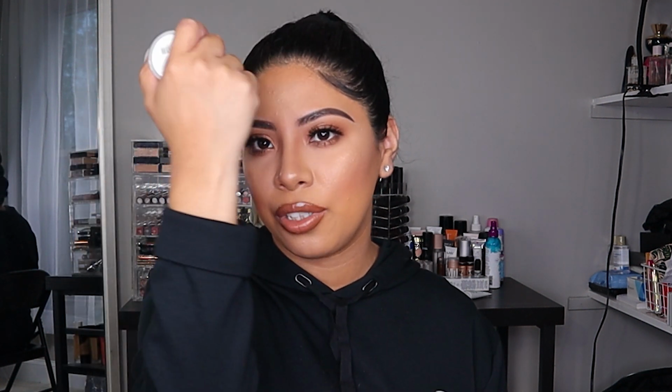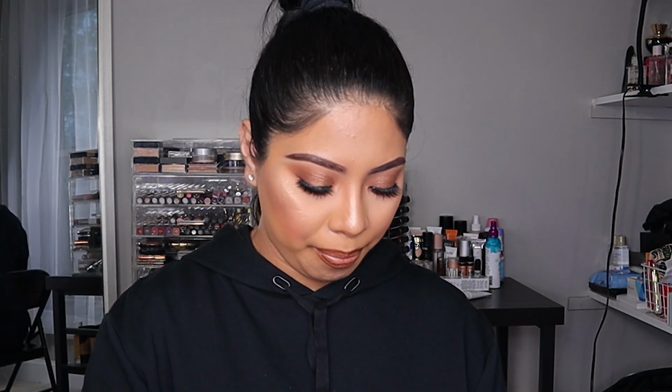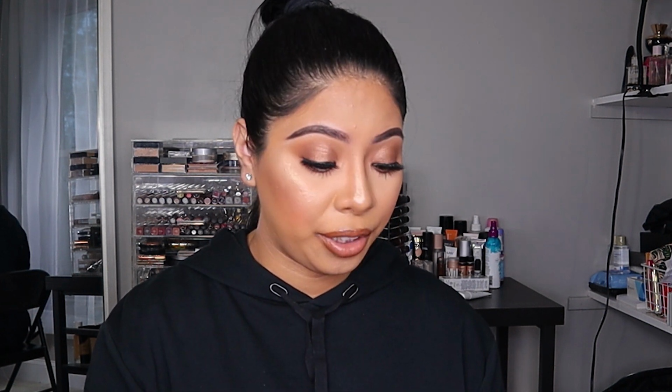I do like this, and part of the reason I didn't end up getting the Fenty and I got this was because the Fenty, I feel like it's a cream bronzer. This comes in a stick form, so I can just put it where I need and blend and go from there. So it just seemed more convenient. And then the color looked really good. So that was that.